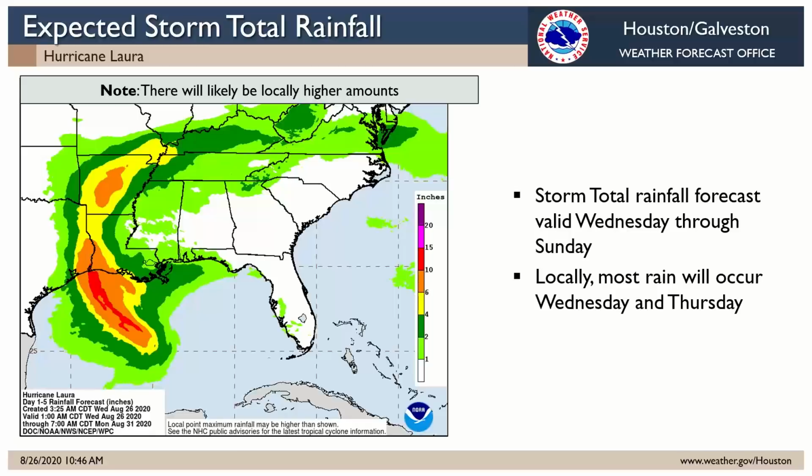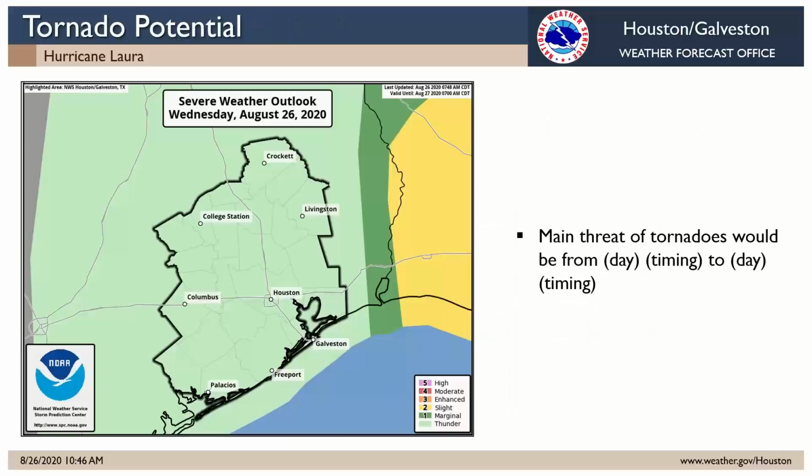Rainfall forecast. This looks pretty similar to yesterday. The heavier rains just to our east with the track of the storm. Like every other hazard, the threat is going to be greatest for our eastern counties, Chambers, Bolivar, Liberty County, and so on. But the heaviest rains do look to be east. For like Galveston and Houston, maybe 2 to 4 inches. As you get west of 45, lower than that. So that's why flash flooding is not nearly as big a concern. I did put in the tornado threat here, and again, with the track of the storm to our east, we're in what's called general thunder, not really expecting any tornadoes from this hurricane being this far on the left-hand side.